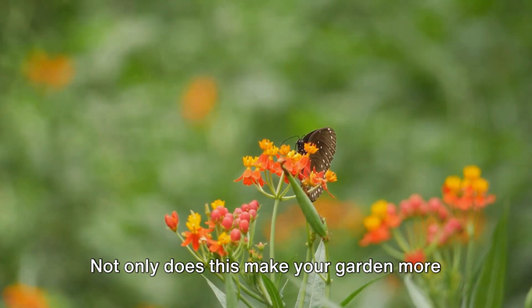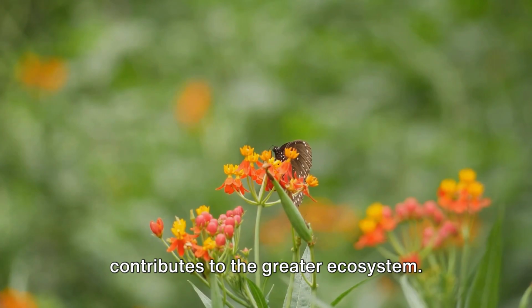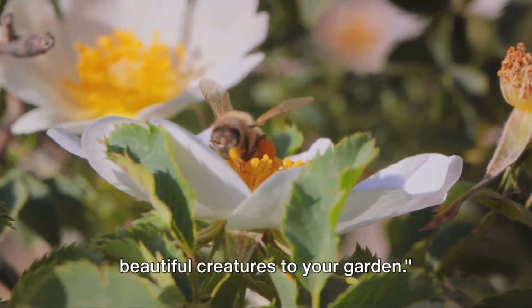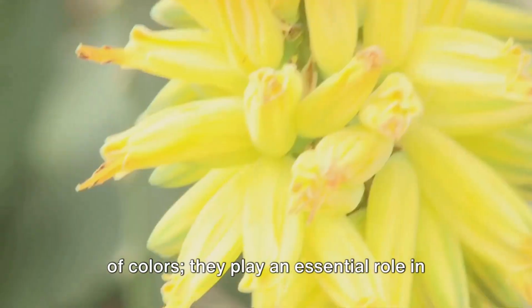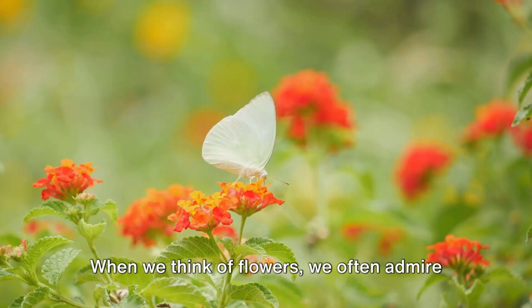Not only does this make your garden more vibrant and lively, but it also contributes to the greater ecosystem. Stay tuned to discover the must-have flowers that are sure to attract these beautiful creatures to your garden. Flowers are more than just a spectacle of colors. They play an essential role in the survival of many species of butterflies and bees.